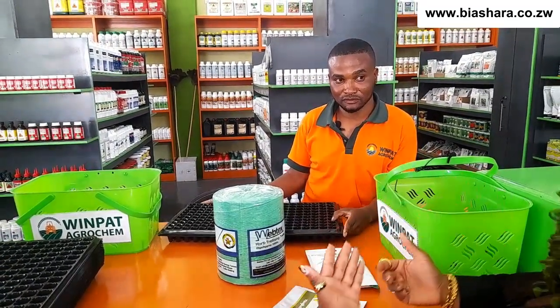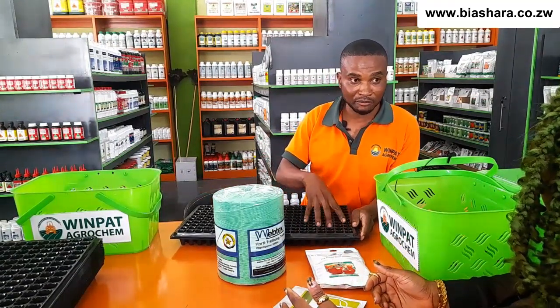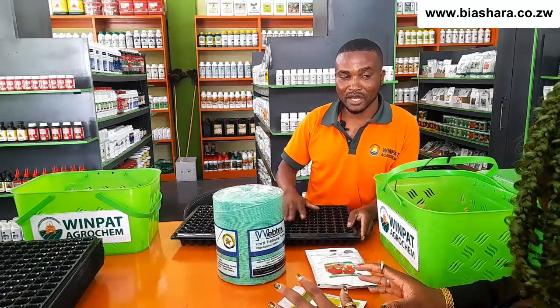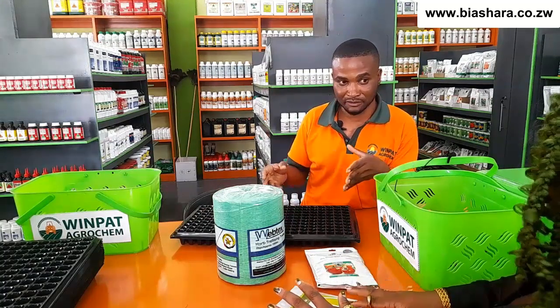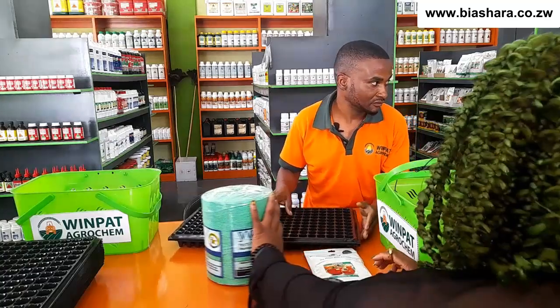How do you germinate a seed? You put the media, maybe it's the pine bark. Then you put the seed. So it's better to use pine bark instead of soil. Yeah. Pine bark, which is mixed with SSP. And where do we get that? We have it here. Oh, can I see, please?